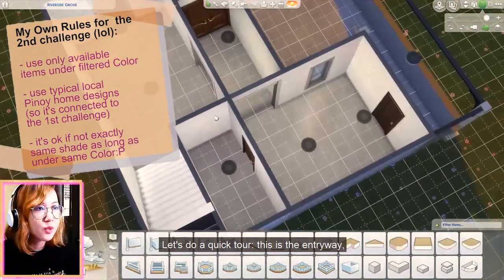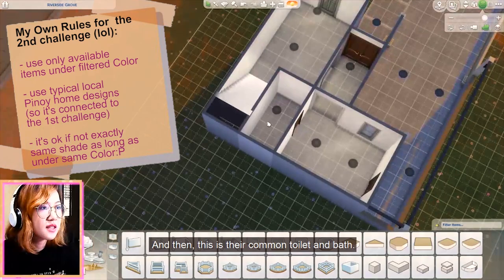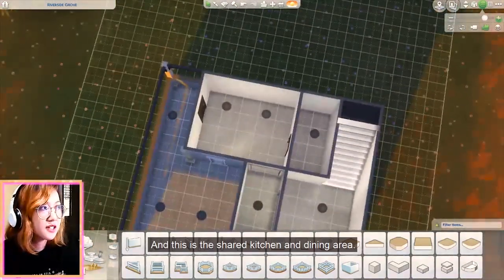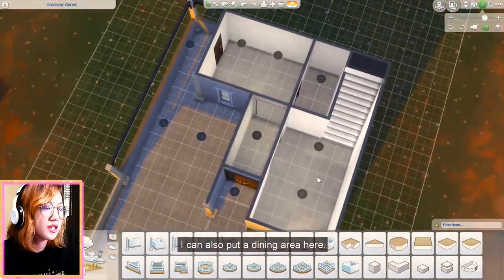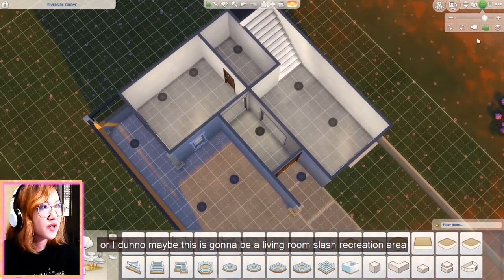So this is the entryway. This is going to be the living area. And then this is their common toilet and bath. And this is like a shared kitchen and dining area. I can also put a dining area here. Or I don't know, probably this is just going to be a living room slash recreation area.